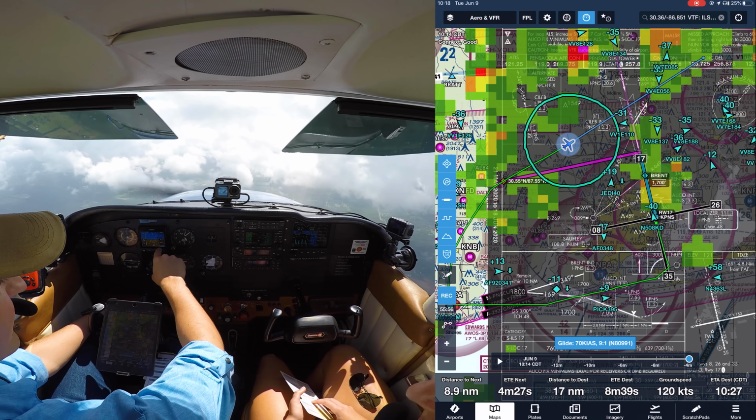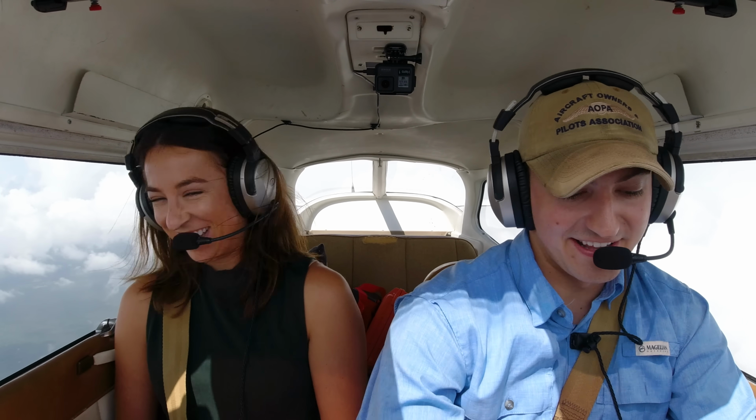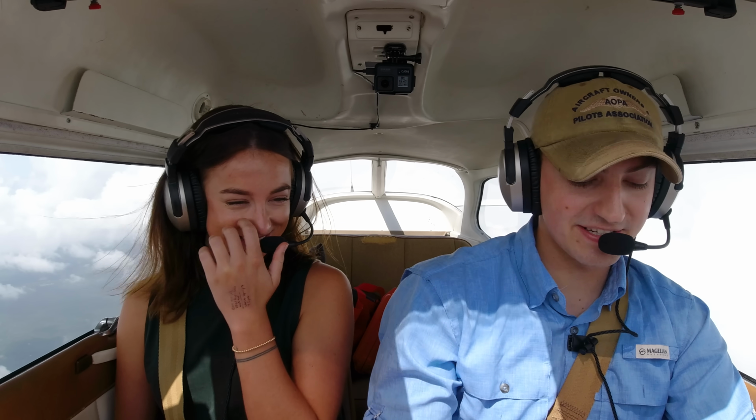And then like the blue here, cyan. Alright, November 4850, remember deviate left or right. And then that's uniform. Magenta is kind of the uniform color for a GPS course. 34, turn left heading 320. Left 320, 34.